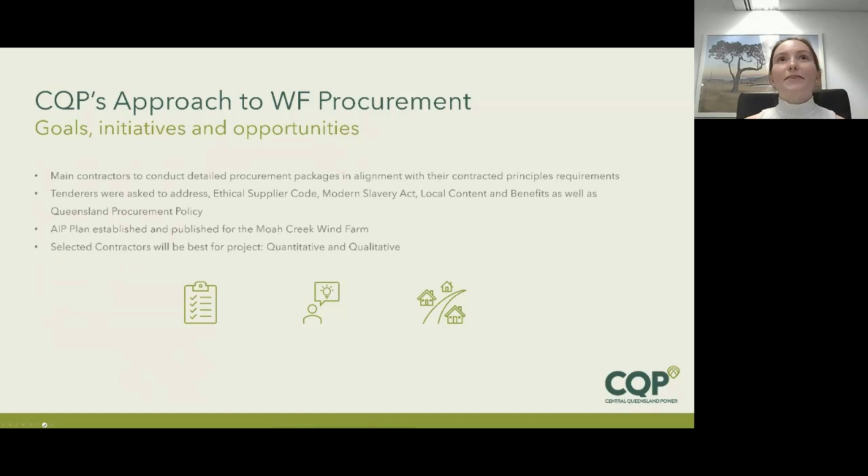Cool. So the main contractors will conduct then more procurement, smaller packages, which are also aligned to the principal's requirements. So further packages like particular cabling or civil works will be contracted by those main contractors to local contractors or anyone with the capability. So tenderers were asked by us, the principal, to address ethical supply codes, the Modern Slavery Act, local content and benefits they're able to produce, and of course to meet the Queensland procurement policy. The important thing to note is that contractors at all levels will be asked to do that.